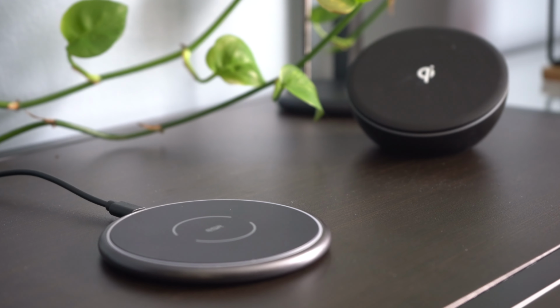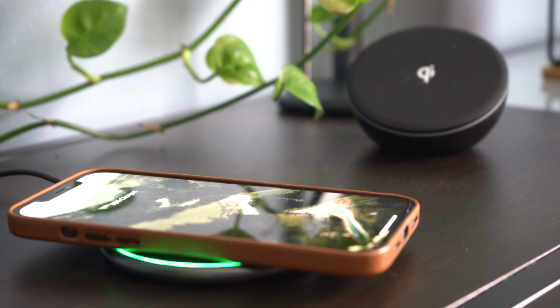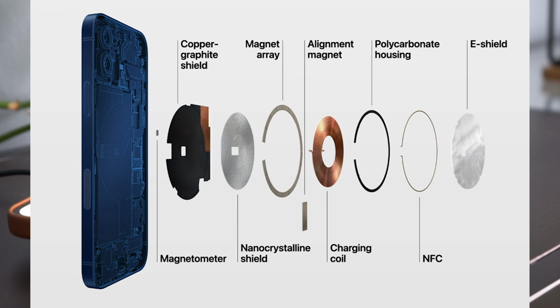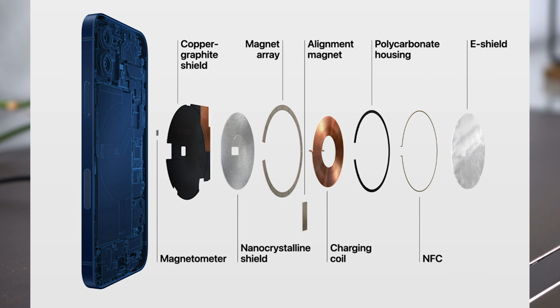And another thing you're going to notice when you do actually connect the phone, it'll snap right into place, but you won't see the MagSafe animation like you would on a MagSafe enabled charger. That's because this charger doesn't have the NFC chip required to tell the phone that this is a MagSafe accessory. Those chips are also what allow the phone to charge up to 15 watts. So because this device doesn't have that, you're only getting a 7.5 watt charger.